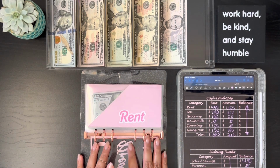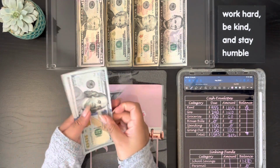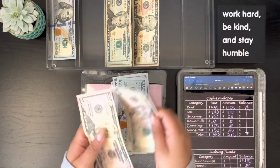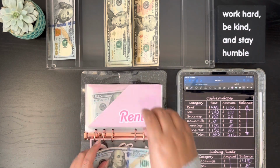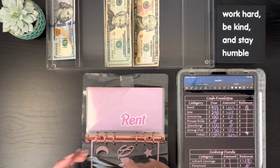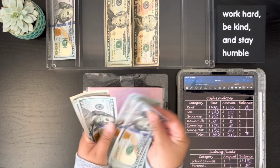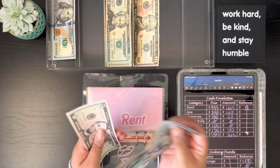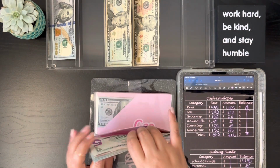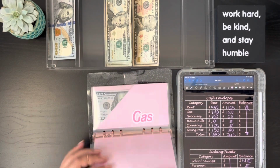For now, let's just start stuffing our rent. Rent gets a total of $455. So that is 1, 2, 3, 4, so 400. We're doing 50 and we're doing 5. So 455. And again, we have the money that we stuffed with our first paycheck in August, so this is going to total out to be $955. Let me just double check. 1, 2, 3, 4, 5, 6, 7, 8, 9, 55. Okay. For some reason, I thought I had grabbed 100 in here, so I just wanted to make sure we had the correct amounts. Okay, so $955 for our rent.